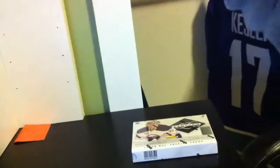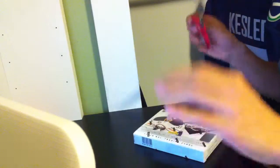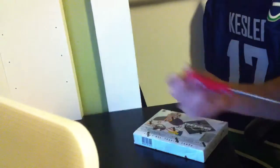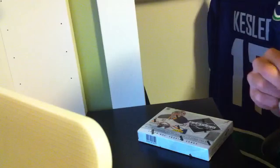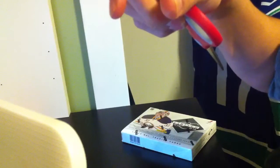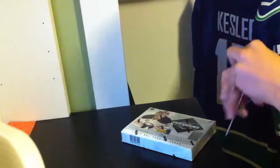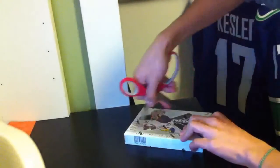So the three teams box break, guys. Just want to make sure you guys can see me opening the box. Perfect. Good luck, everybody. Wait, let's get the perfect view. There we go. Opening the product to get used to it.